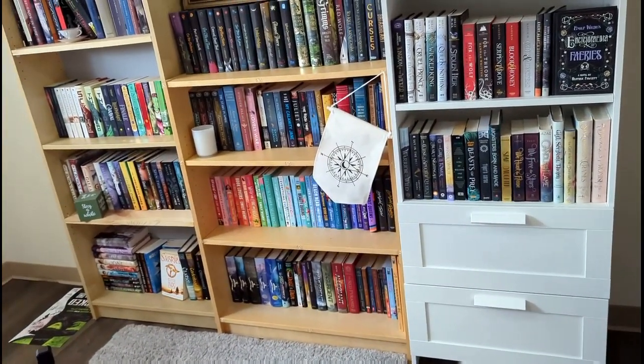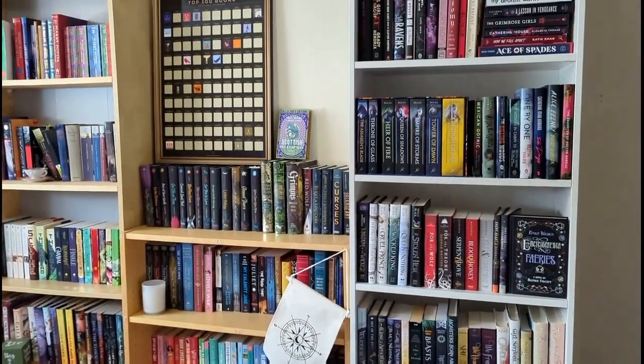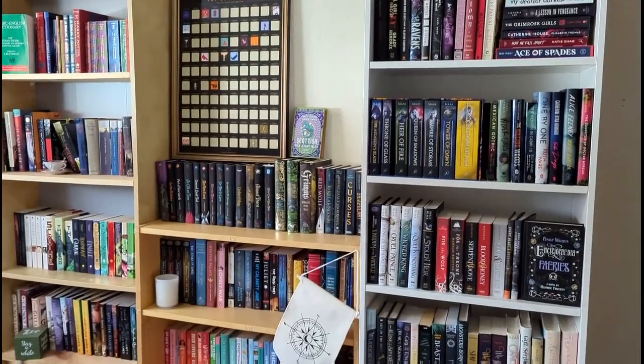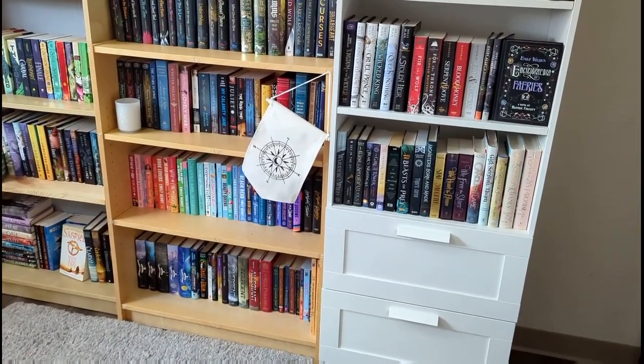I don't have a lot of trinkets on my shelves. I'm kind of transitioning into spring, and also, like I said, just kind of reevaluating how I decorate my shelves before we have a more permanent move. So there you have them. So that is my bookshelf tour.